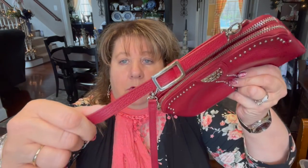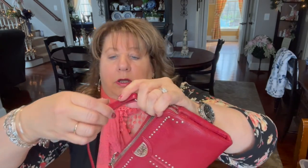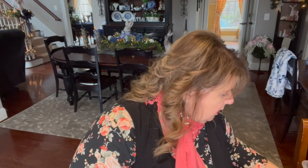Now, if you want, you can completely remove the strap and carry it as a clutch, or you can carry it as a crossbody, which is how I carry it. And the crossbody part is adjustable. It doesn't unbuckle. It just pulls, kind of like a sling, you know? So I have this in red. And then what I've been carrying, where'd I put it? Oh. Is it in black.